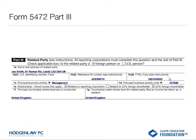So I checked two boxes here because, first of all, Joe is attributed the ownership from a U.S. citizen, so he's a 25% foreign shareholder. That's why this is a reporting corporation. So I checked the box for 25% foreign shareholder. That's the third box. I also checked the box for related to reporting corporation because as a 25% foreign shareholder, he is a related party for the reporting corporation. So we have two boxes here. He's both related to the reporting corporation and he's a 25% foreign shareholder.